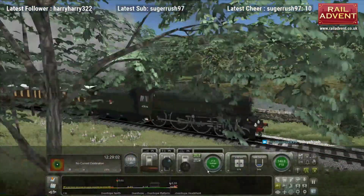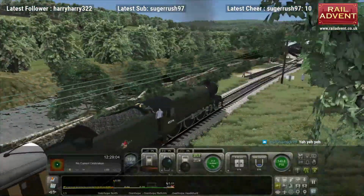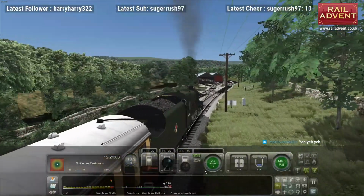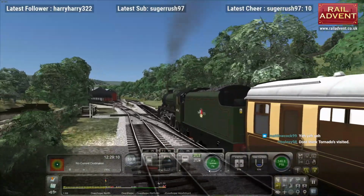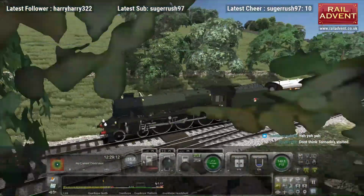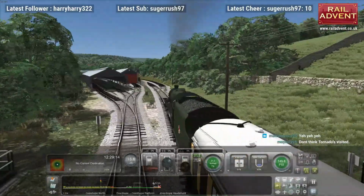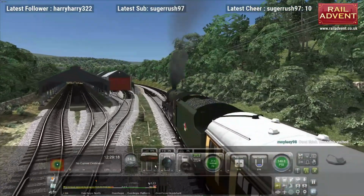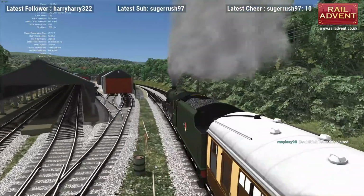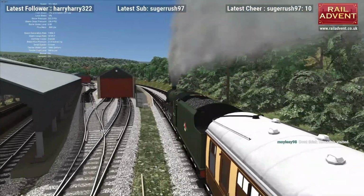Train Sim really doesn't like double heading with two engines that aren't from the same place. It's just told me I'm priming. And it does weird stuff. Oh well, I don't think it's Bahamas. No, it doesn't look like it.